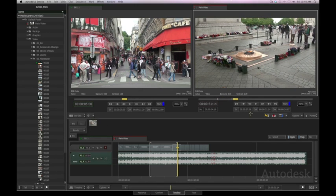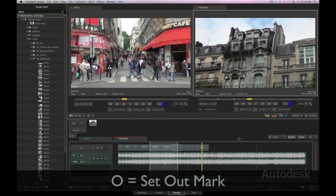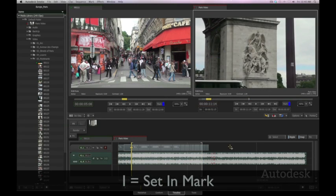Now, who in the world would do that when you can use I and O? Obviously, we always use I and O as our fast way of creating our in and outs. So for example, if I want to go to another frame here and I hit the O key on the keyboard, that's where I set my out. If I move over here and I hit I, I set my in. That's the most common way of setting your in and outs, right?